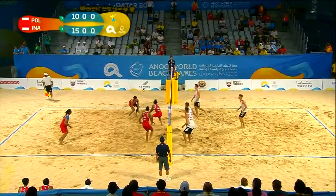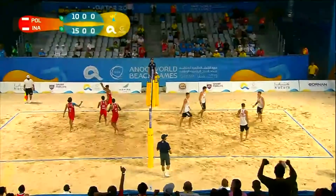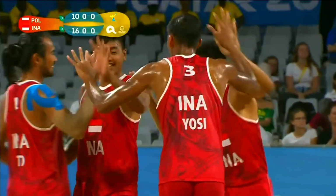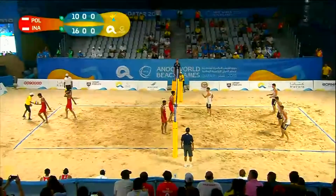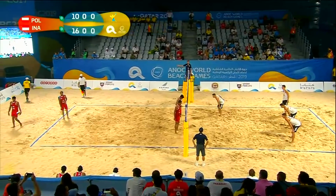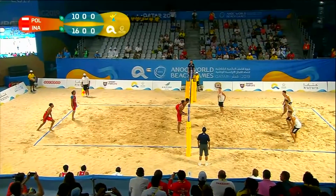Adana with the serve. And a little roll shot from Crook, well picked up by Rendy. Rendy now unleashes. What makes him so effective is, A, that he's got great leap on him. At the bottom of the jump, his arms are working really hard as well as his legs, but the speed of his arm is so difficult to create timing off in the block.